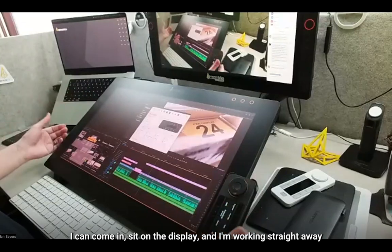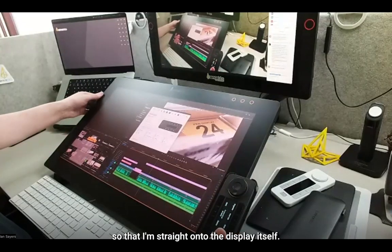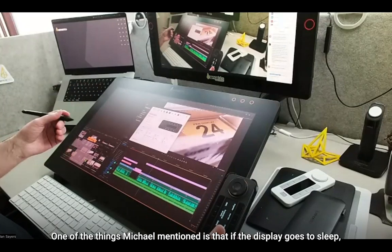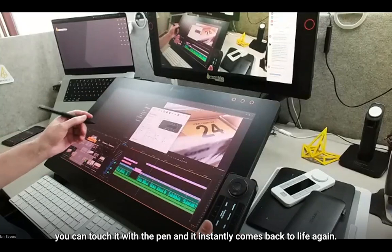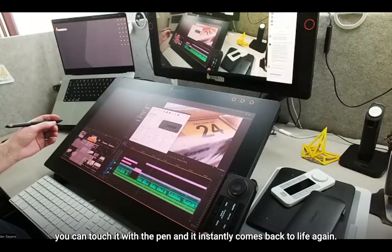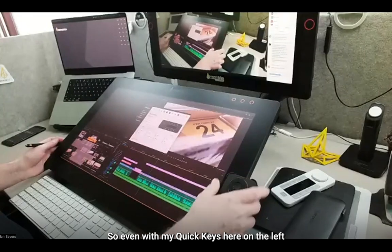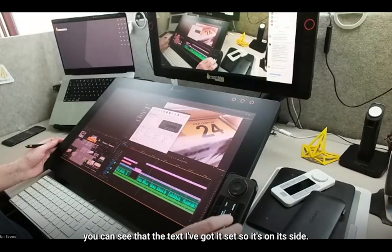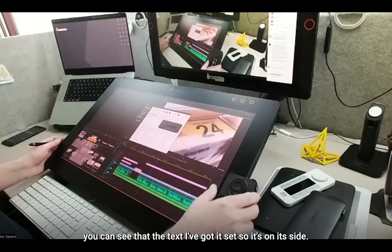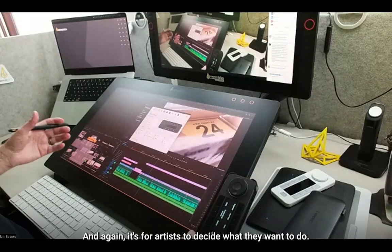I can come in, sit down at the display, and I'm working straight away. One of the things Michael mentioned is that if the display goes to sleep, you can literally touch it with the pen and it instantly comes back to life again. Even with my quick keys here on the left or right hand side of my screen, you can see that the text, I've got it set so that it's on its side. Now I actually like that. And again, it's for artists to decide what they want to do.